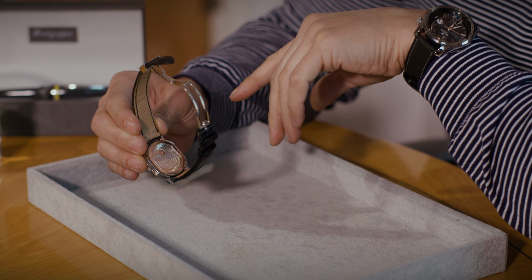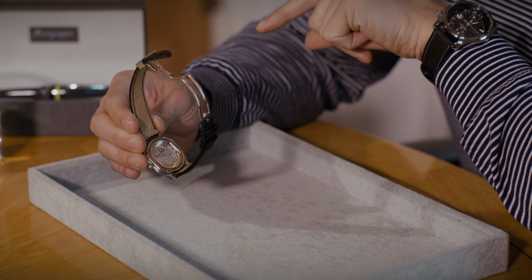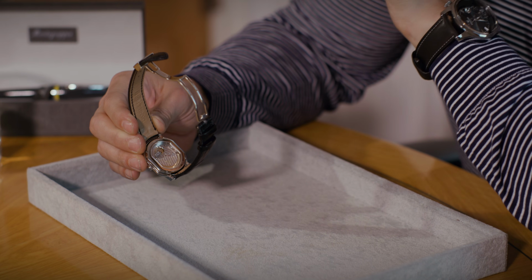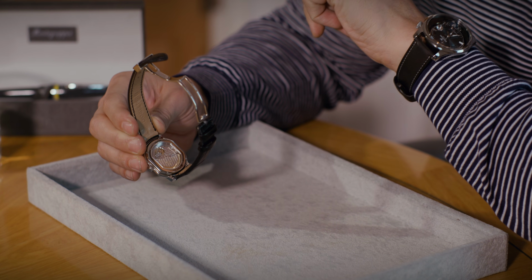At this price point, around about 13,000 if I'm not mistaken, it's very rare to get a watch of this caliber, forgive the pun, with this level of finishing, with a movement based, as I said, from such a powerhouse like Girard-Perregaux. Really is outstanding. So let's flip it back over.